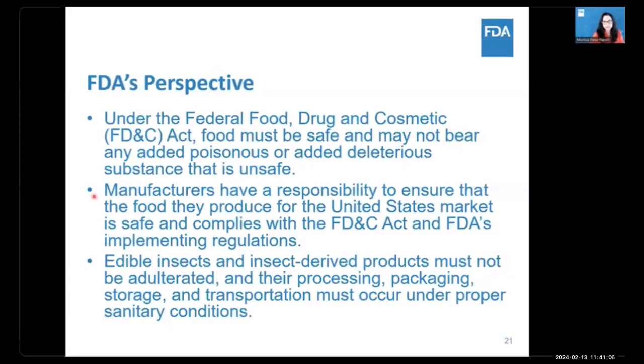Manufacturers have the responsibility to ensure that the food they produce for the United States market is safe and complies with the Act and FDA's implementing regulations. Again, whole insects and insect-derived products must not be adulterated, and their processing, packaging, storage, and transportation must occur under proper sanitary conditions.